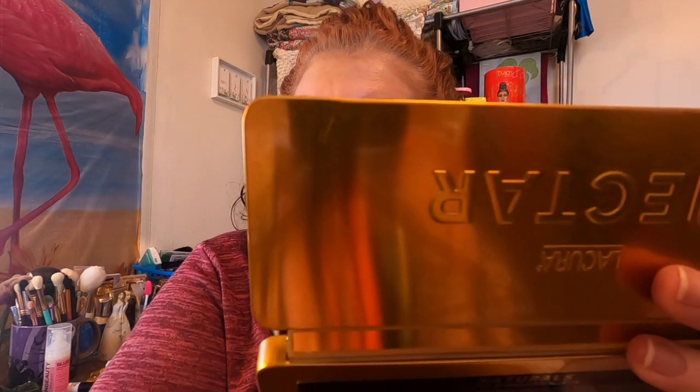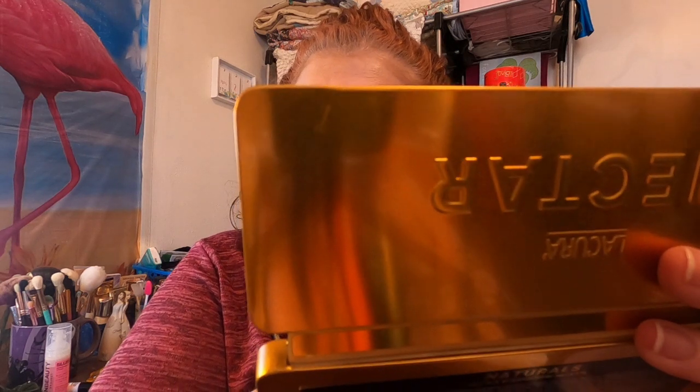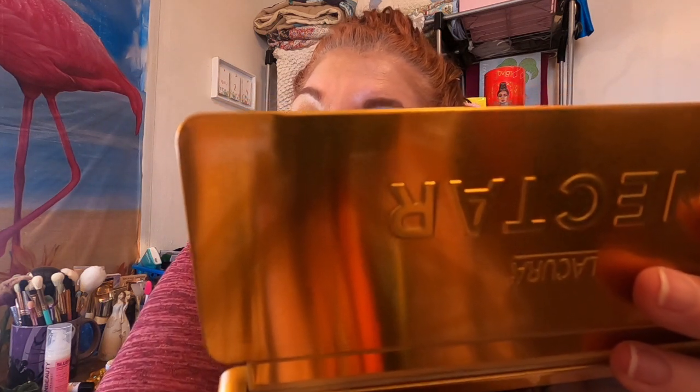Yeah, like I said, these really do have some pigment in them. I do wish it was a little bit darker, but it's okay. We're going to get there.